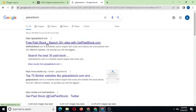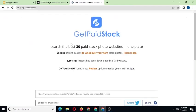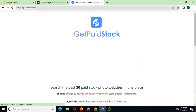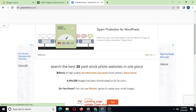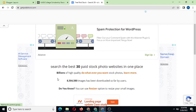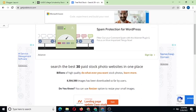Because you see, free paid stock search, 30 plus sites, with getpaidstock.com. Let's see what we've actually got to offer. Search the best 30 paid stock photo websites in one place. Billions of high quality stock photos, do whatever you want. Over 8 million images have been downloaded so far by users.